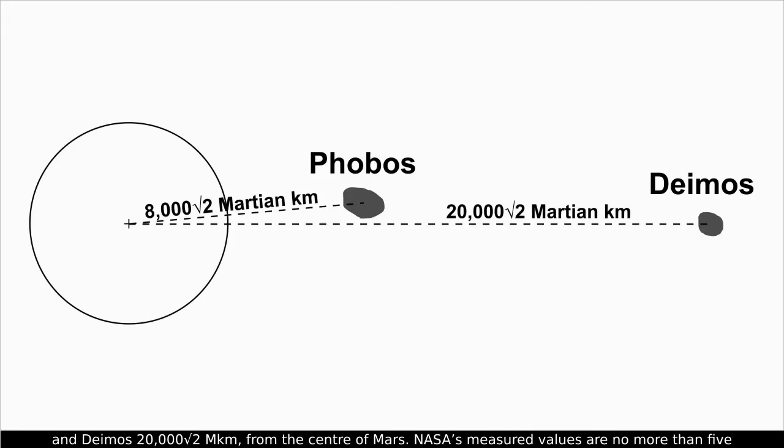NASA's measured values are no more than 0.05% different from these theoretical values. Since these meaningful values of the orbital distances could not possibly have happened by the random capture of asteroids by the planet Mars, the two moons could only have been artificially placed into their orbits. Hence, the Martian meter is indeed a standard unit of measurement that has been used on Mars, and it can be obtained directly from a physical standard, namely the radius of Mars.